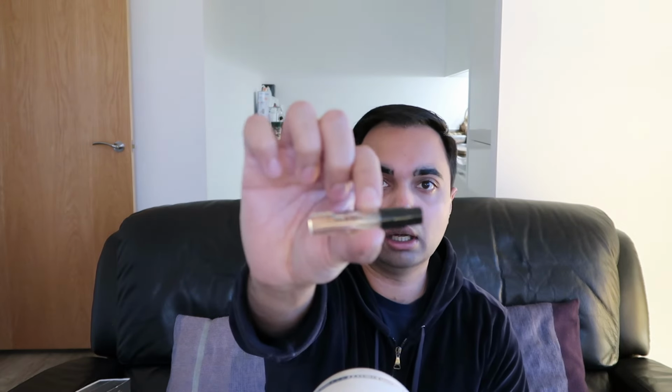So yeah, they come in these pretty solid. I think these are like 2 ml. No, actually these are 3 ml.